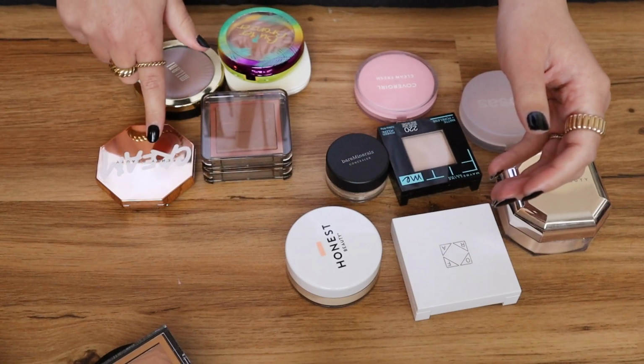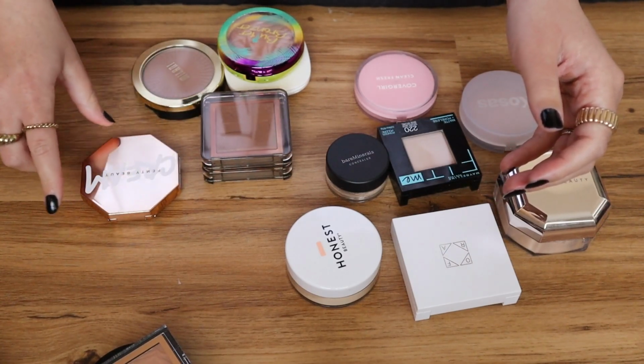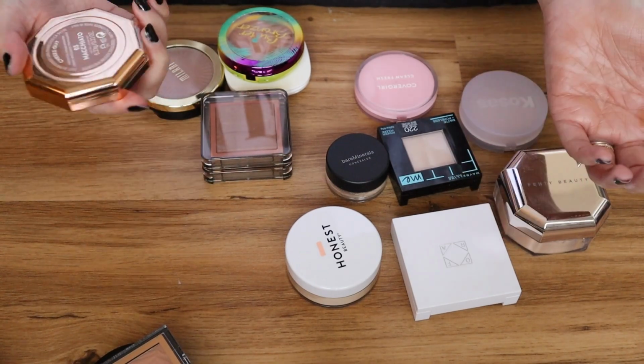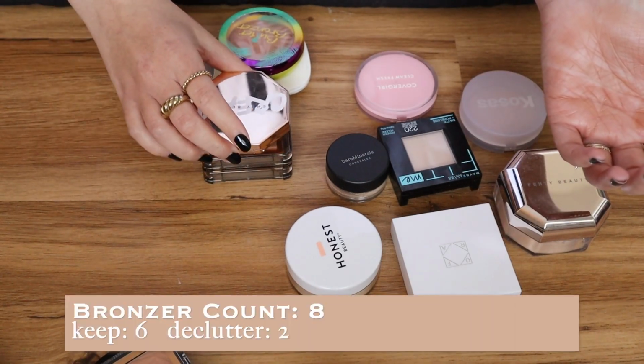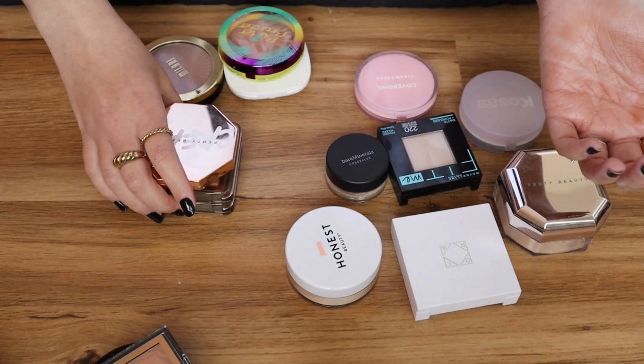And then I'm also keeping the Fenty bronzer. This is the only cream bronzer that I have in my collection right now. And I do actually really like it. This is in the shade Macchiato. Really great shade on my skin tone. And I will be keeping those.